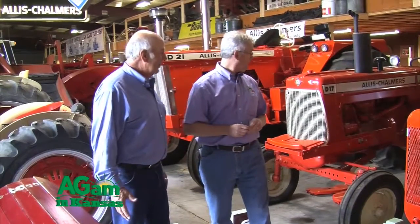Well, what about the D17 here? Well, the D17 was sold new. The guy kept it until he actually passed away, and they had a sale, and we bought it back from the family. And this is pretty special since it was one of the first tractors we ever sold. So it came with the business, and you're able to buy it back. Right. I'll be darned. So it's kind of special.